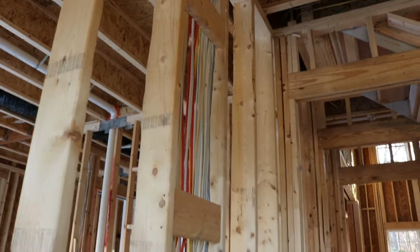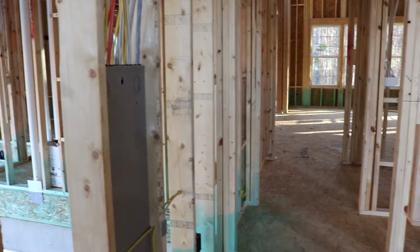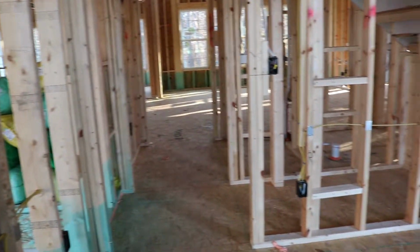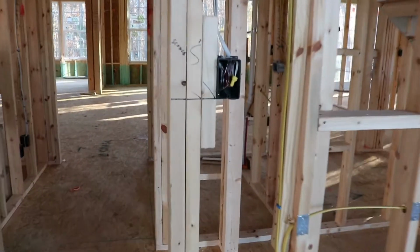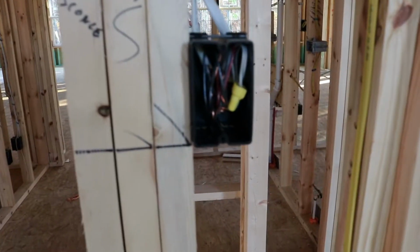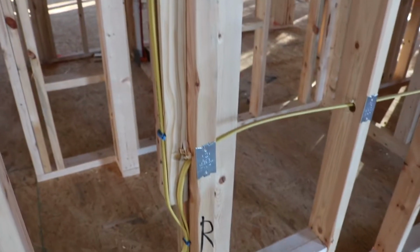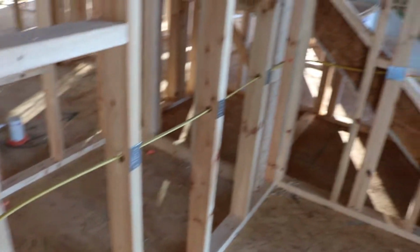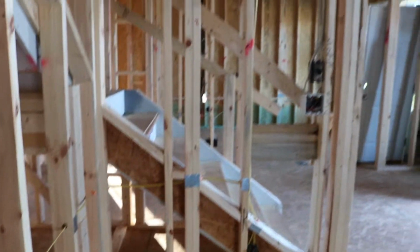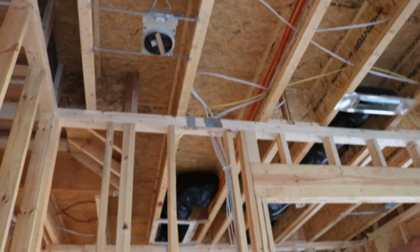A lot of the electrical stuff has been done. Looks like we got all of our can lights in. And all the outlets for switches and for the plugs. And then if we look up here, you can see the can lights.